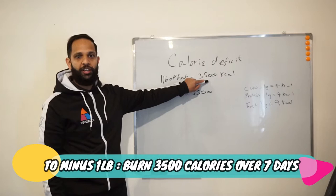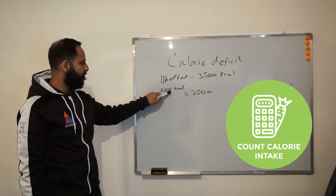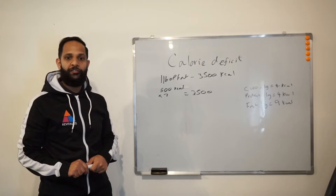To burn 1 pound of fat, we have to burn 3,500 calories over the course of time. In order to get that pound of fat burned, we have to be in a 500 calorie deficit every day. So that's 500 times 7. That gives us the 3,500. And then that will give us our 1 pound of fat loss a week, which we are looking to achieve.